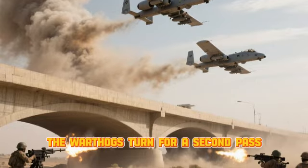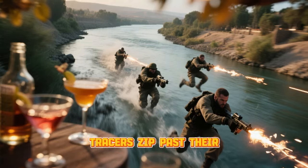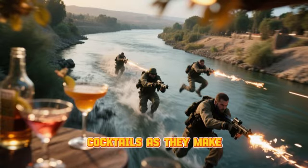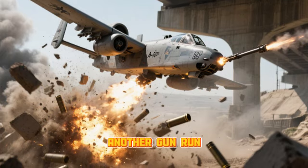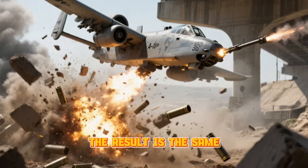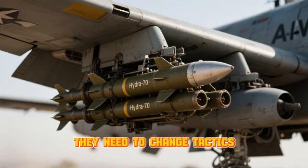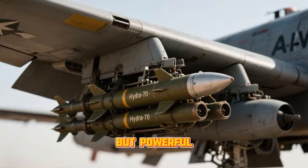The Warthogs turn for a second pass, but now the enemy is fully alerted. Tracers zip past their cockpits as they make another daring low-level approach along the Tigris River. Another gun run. Another torrent of 30mm shells. The result is the same. The enemy is still there. They need to change tactics. They switch to Hydra 70 rockets, unguided but powerful.